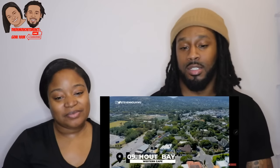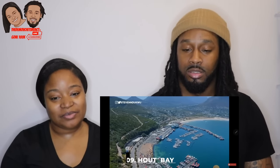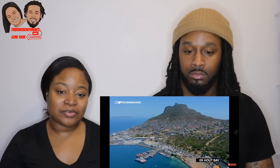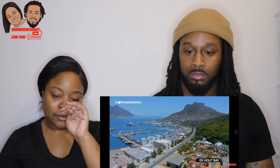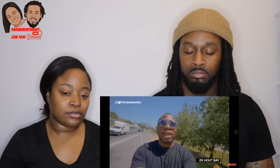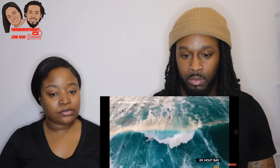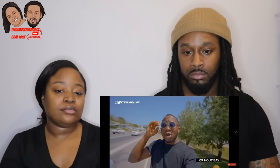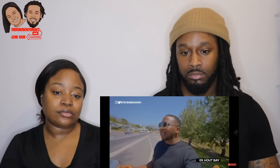Out Bay is a coastal town in Western Cape Province of South Africa, situated in the valley of the Atlantic seaboard of Cape Town Peninsula, and is surrounded by mountains. Of all the residential communities in the Atlantic seaboard, Out Bay seems to be one of the cheapest and the most affordable of them all, right? If you're looking at owning a home close to the Atlantic seaboard right here in Cape Town, I think Out Bay seems to be one of the cheapest places you can buy a property. And it's also known for its luxury real estate.